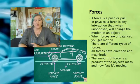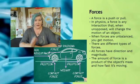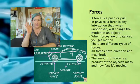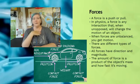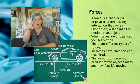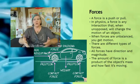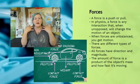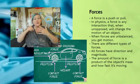In the case of a car, we have a couple of different forces going on. You've got your forward driving force. We call this thrust, and that's your forward motion. So the air from the fan on the sail, or the air inside the balloon, is going to provide the forward thrust. Okay. Meanwhile, air resistance, have you ever been in the wind or tried to run really fast? You can feel the air against you. That's resisting your forward motion.